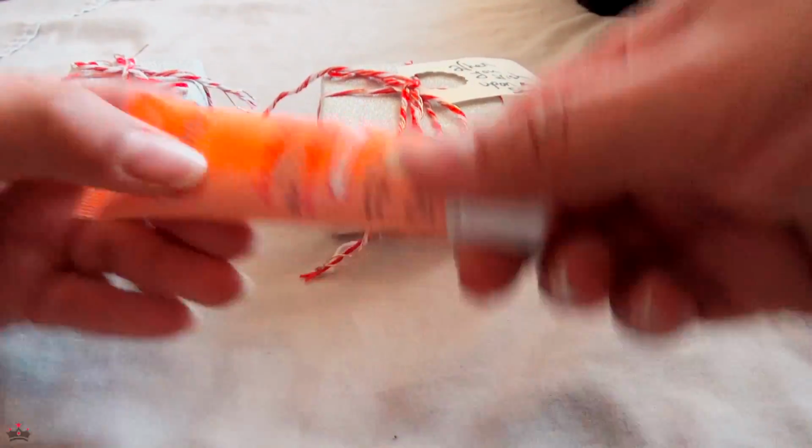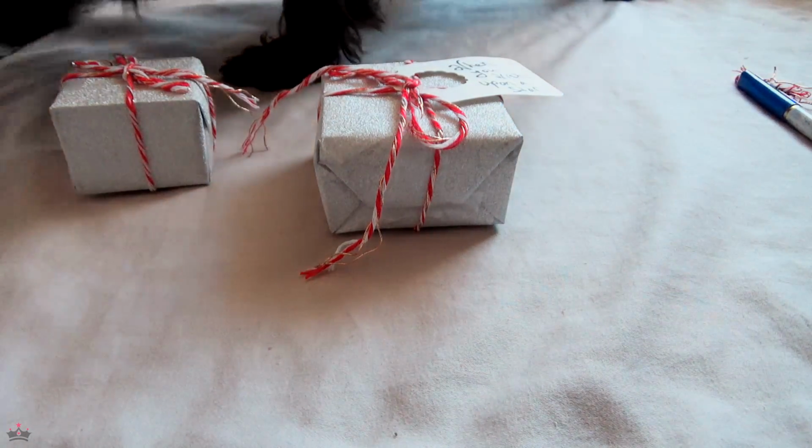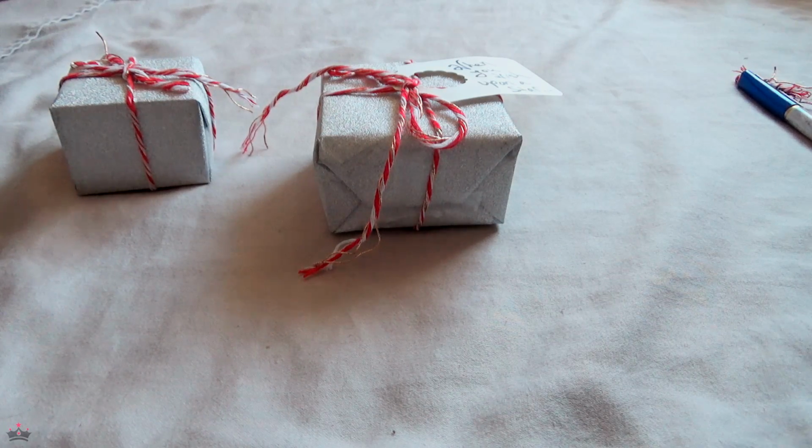But anyways, thank you so much for this, Emily. I love it. Like I said, one of my favorite scents, especially for lotions, is orange. And I'm actually running low on my Pacifica hand lotion right now, so thank you.